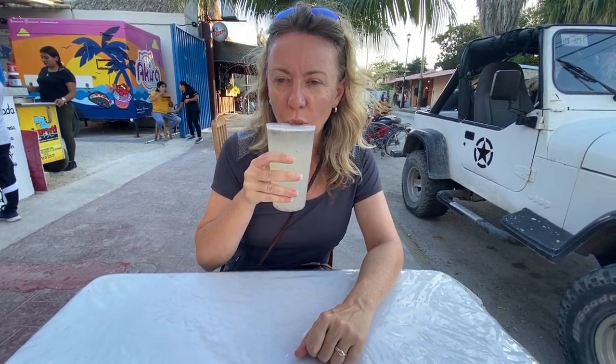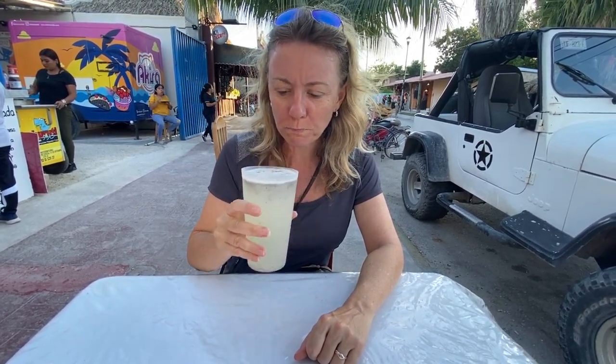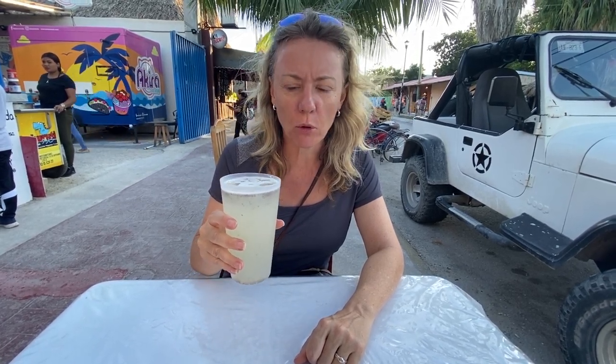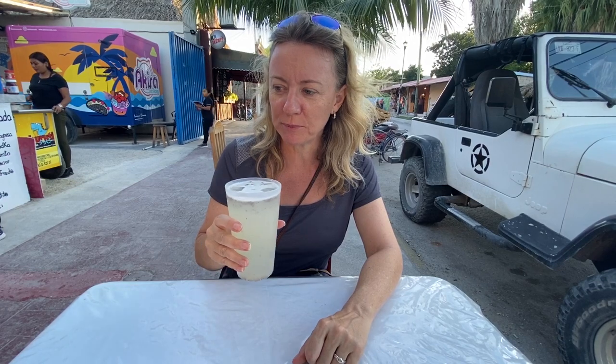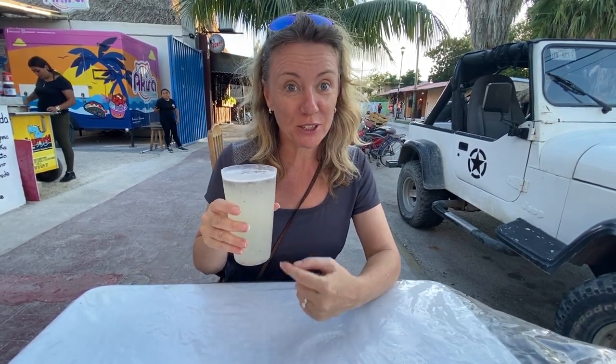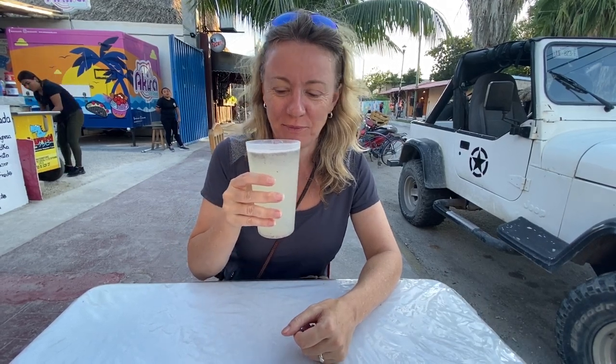This is lemon con chia. Ooh, I taste the lemon, lime, whatever. I think I can't get the other flavor though. It's probably chia seed, honey. Probably chia seed, but you know, I don't know what that tastes like. But it's good. Give mine a shot, it's mango.